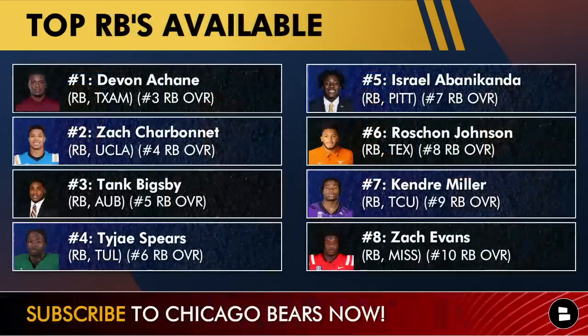Running backs, Devon Achane, Zach Charbonnet, a player that visited Halas Hall, Tank Bigsby, Tyjae Spears, Israel Abanikanda, Roschon Johnson, Kendre Miller, Zach Evans. You still have guys like Chase Brown, who we've talked about a lot here on Bears Now. So a lot of skill talent at receiver, at running back, at tight end still available at the Bears' disposal.